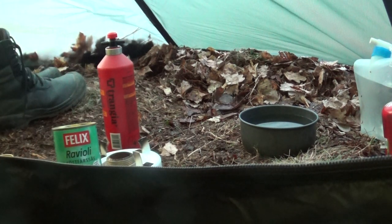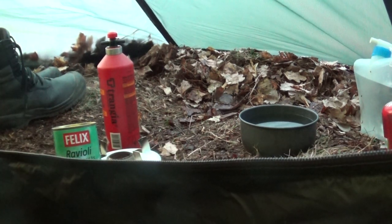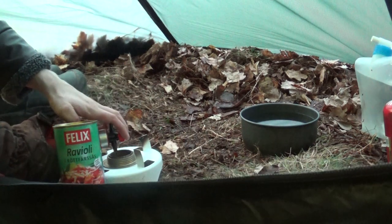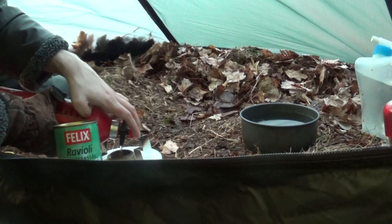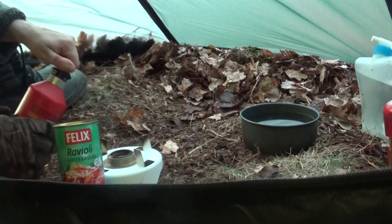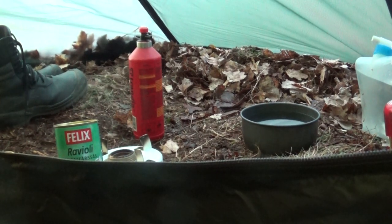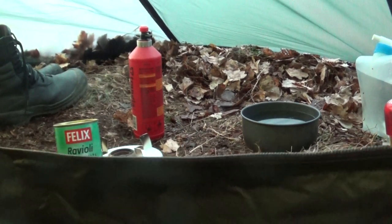I'm going to make some dinner, some ravioli. Open a little bit of it up here, and then I'm going to add some. Going to boil some water. Storm kitchen, and I've done this before, and I'm not supposed to have open flame in the tent, but I know what I'm doing, so this is going to be fine. I'm going to open this so it doesn't explode from the heat when it's boiling. Now I need matches. Where are the matches? Please give me the matches. There we go.